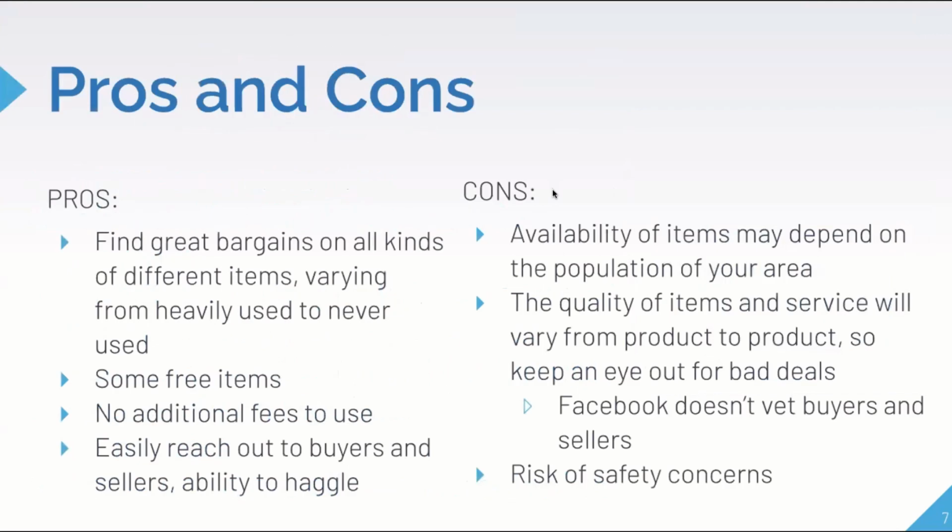Some of the pros and cons of Facebook Marketplace: the pros are that they're great. You can find great bargains on all kinds of different items, varying from heavily used to never used before, which can be super useful. There are also some free items, and there are no additional fees to use. You can also easily reach out to buyers and sellers, with the ability to haggle. So if you have a question about a product, you can very easily message them on Facebook.